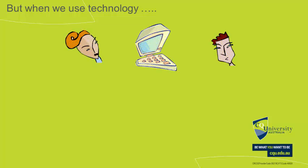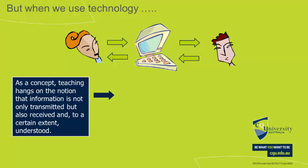When we use technology, often the teacher talks to the computer and the computer talks to the student. The student in turn then will talk back to the computer, which the teacher will then assess. And somewhere in between, we assume that there's been learning. Okay, there's an artefact of assessment and we mark it.